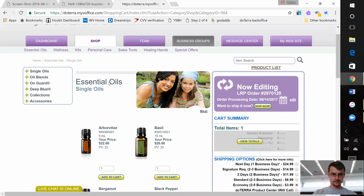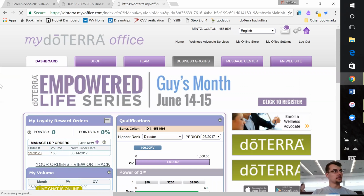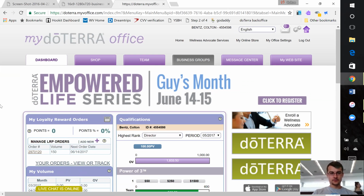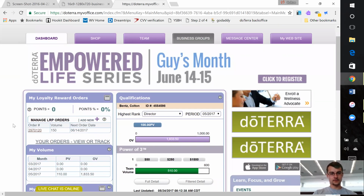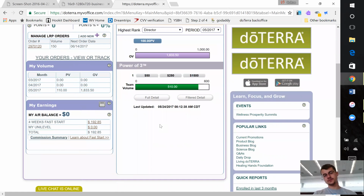The reason for that is on your dashboard here. Yeah, I'll abandon that. That's fine. You're going to add this together in here, and you need to have, for the Power of 3 promotions, 600 PV through your personal line for the month. And if you think of it this way, it counts for your order plus 3 of your personal line, or your first line of 3 orders. So that's 150 times 4 is 600.